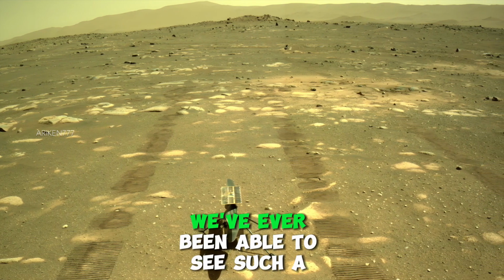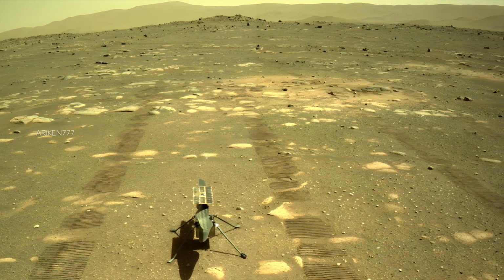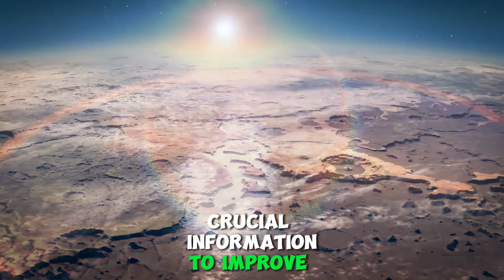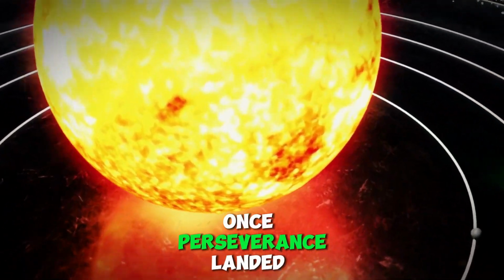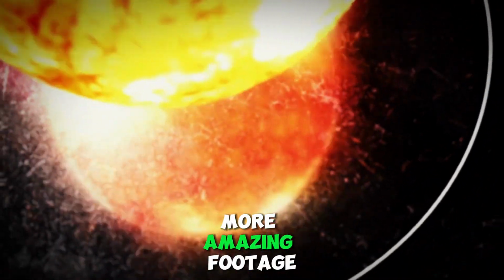It's the first time we've ever been able to see such a daring and complicated landing in real time. And it didn't just look cool. It gave scientists crucial information to improve future Mars missions. Incredible, right? Once Perseverance landed safely on the Martian surface, it started sending back even more amazing footage.